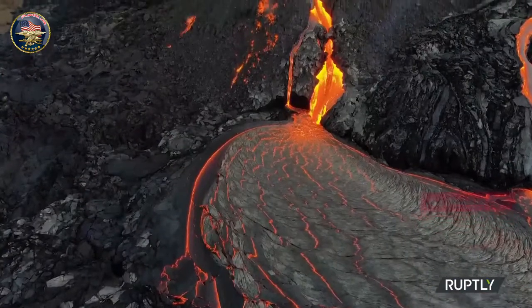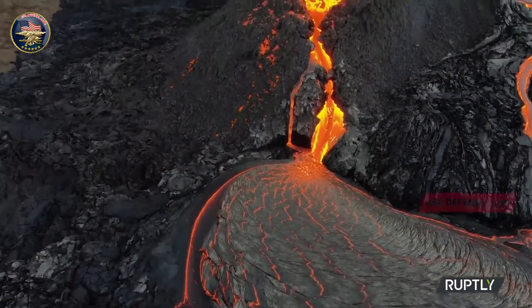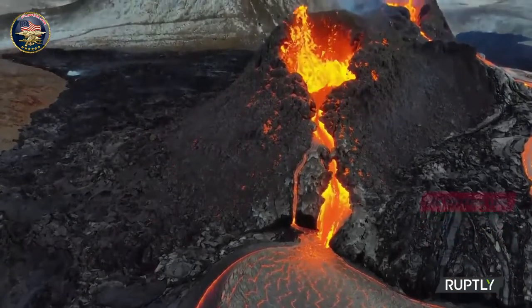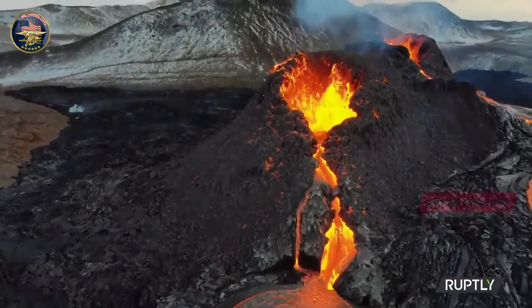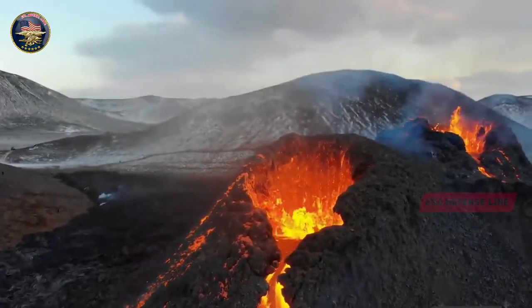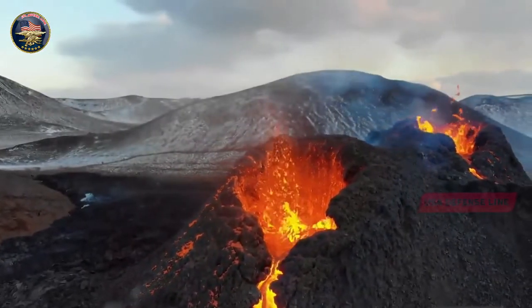The volcano erupted just a day after the IM office reported there were 400 earthquakes in that area. At the beginning of March, the IM office reported that more than 18,000 earthquakes had happened in Reykjavik over the course of a single week.